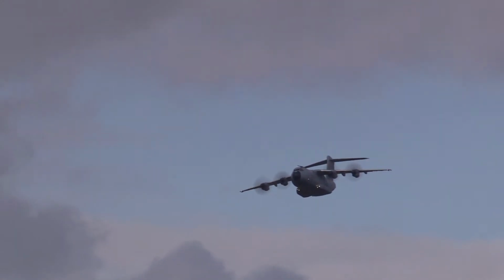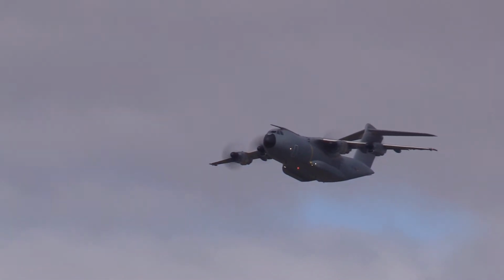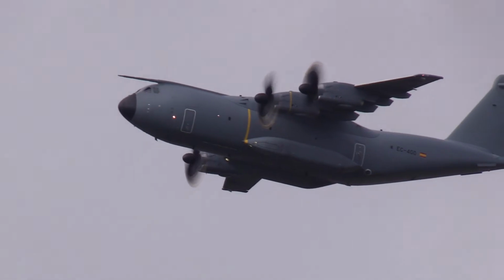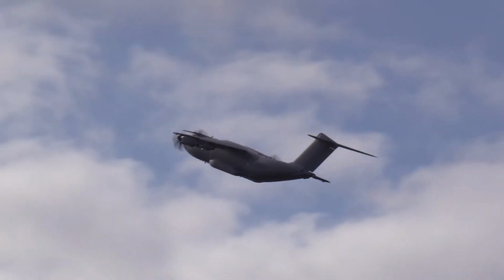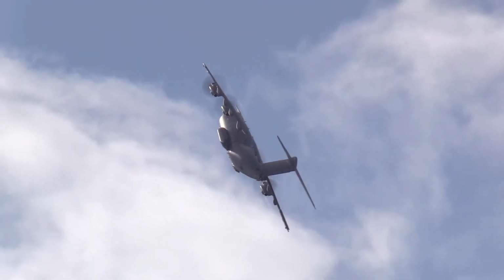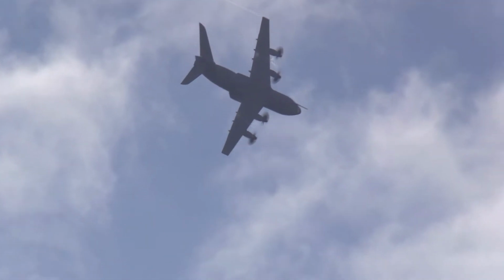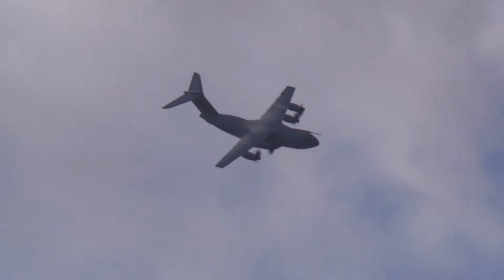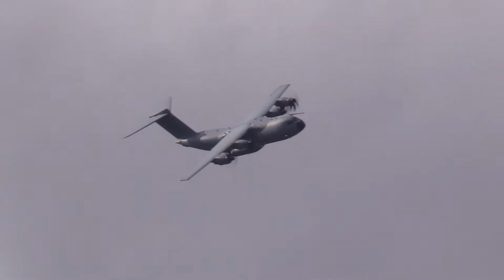and this last pass, pull-up from low level into a steep wing over, possibly as steep as 120 degrees, another one of these manoeuvres with tactical relevance, showing how the aircraft could rapidly evade small arms fire or attention from MANPADS and the like. And then just as rapidly the aircraft returning to low level.